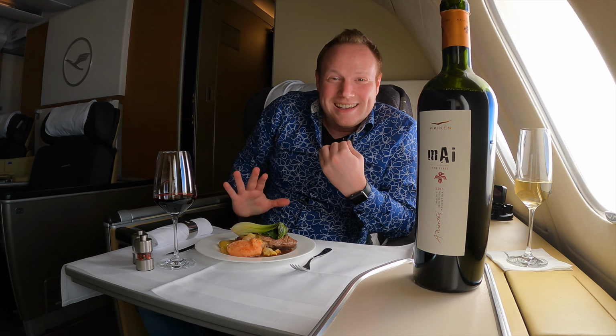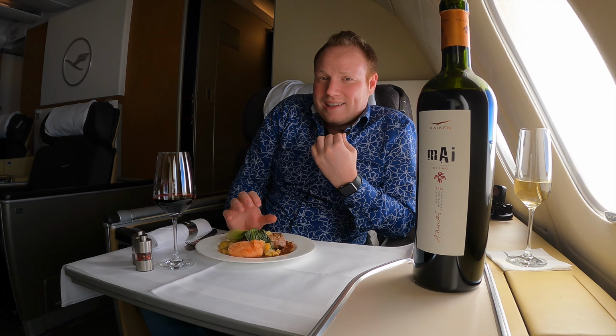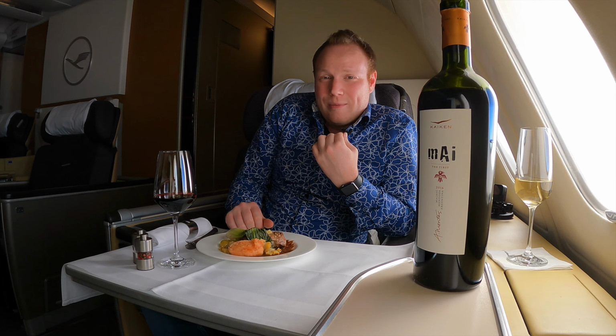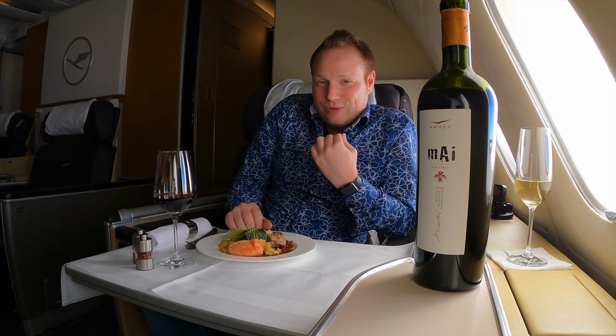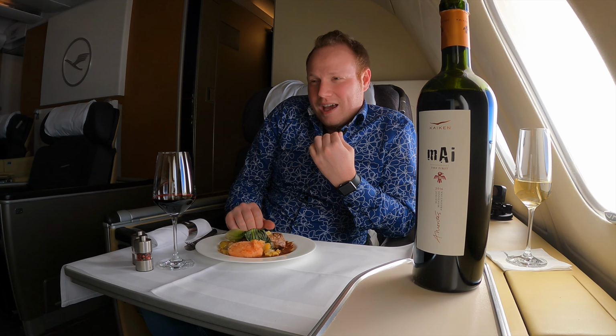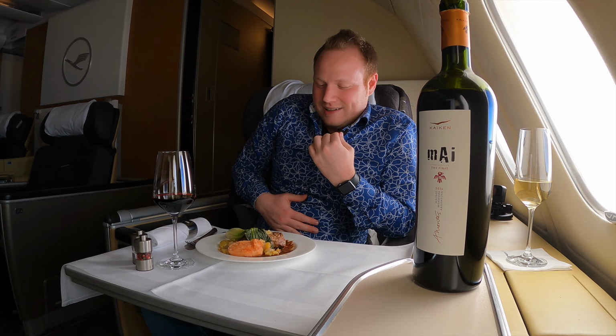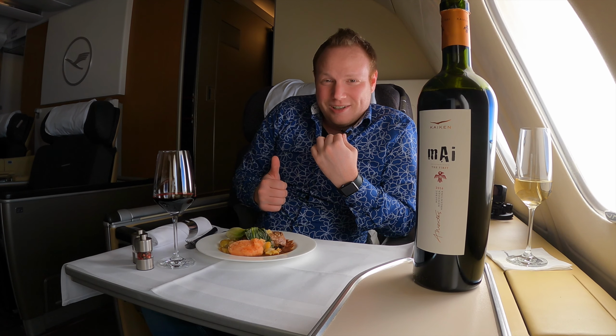Oh my god, this duck breast is so delicious. It's hot, it's not crusty, it is soft, but the taste together with the sauce is just awesome. I can't remember any flight where I had such a great duck in an airplane. I'm really impressed by Lufthansa's catering today, and I'm not really sure if I want to eat anything else. This portion is so much and I'm already full, but thumbs up for this meal.